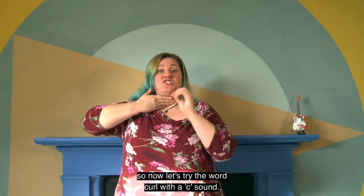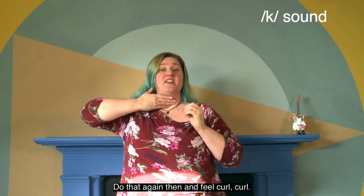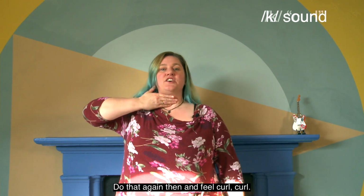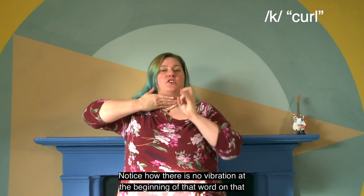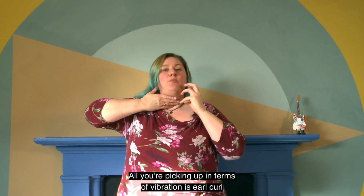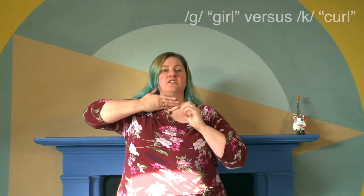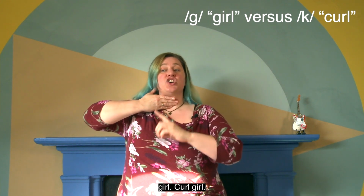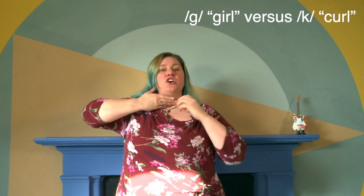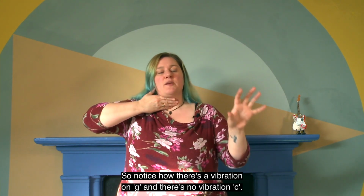G. Okay, so now let's try the word curl with a K sound. Do that again then and feel, curl, curl. Notice how there is no vibration at the beginning of that word on that K sound. All you're picking up in terms of vibration is "earl". Curl, girl, curl, girl. So notice how there's a vibration on G and there's no vibration on K.